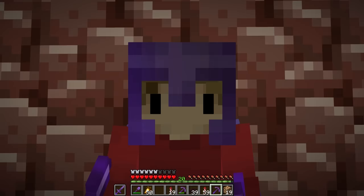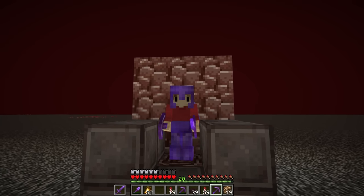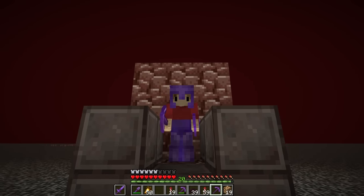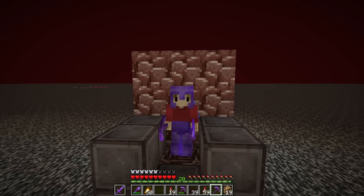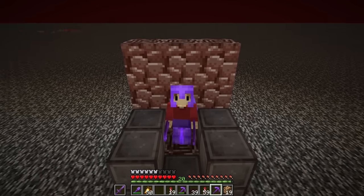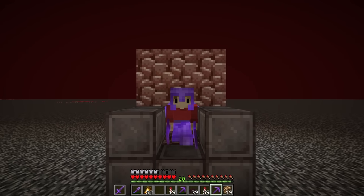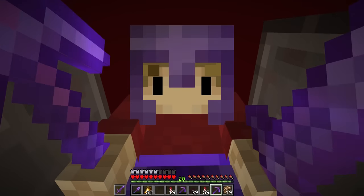I did lose, unfortunately, some netherite along the way. I don't really know how. I'll probably find it at some point, but I'm probably missing at least a stack, maybe more, just because I had to do so many trips with TNT and such. But check it out. We are the Netherite King. For all of your netherite needs, you come to me.